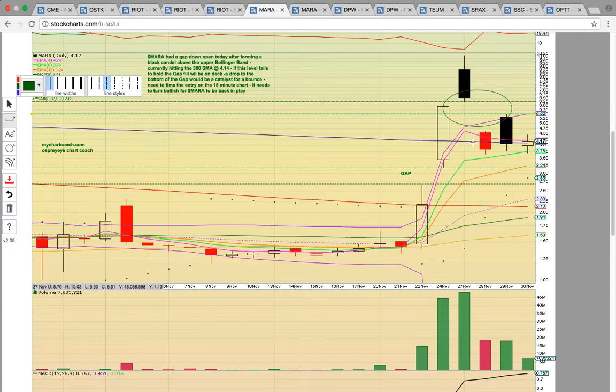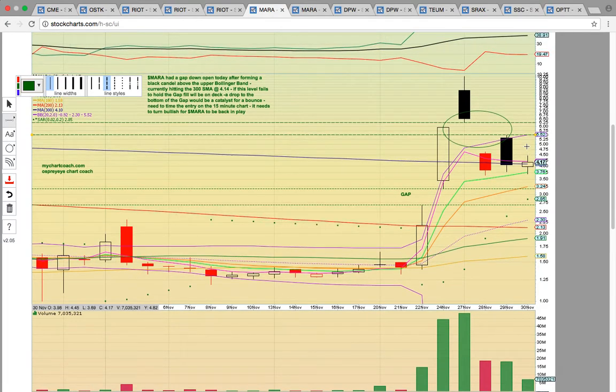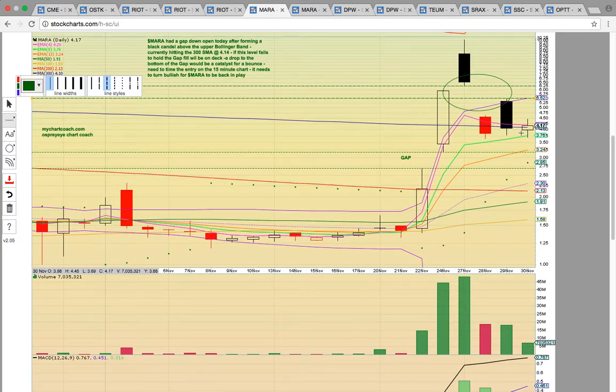The big level that it's been holding is this blue line here. It's the crucial level on this chart. It's the 300-day simple moving average at 410. It has to hold. If that level turns into resistance, and notice it also has to hold this line. It's the EMA 8 at 376.